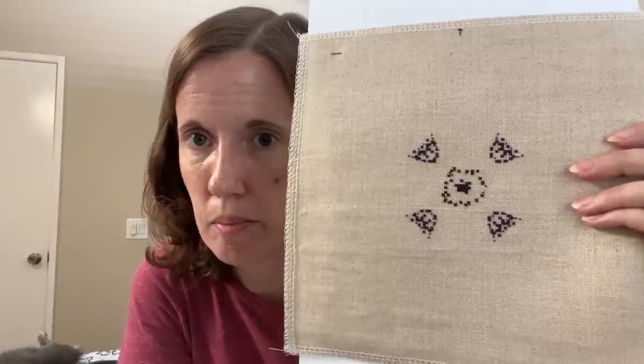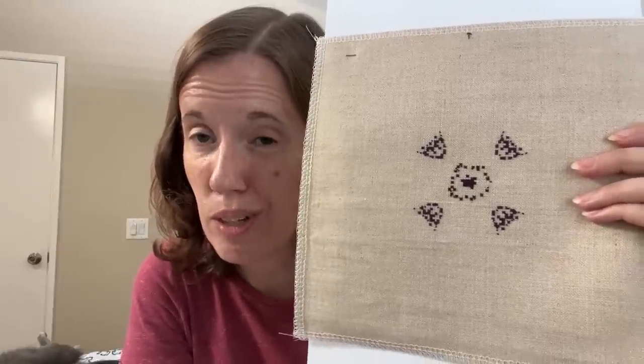So I'm not sure when this will come out again, but it's cute. It's fairly small. And it's one of those things that if I really wanted to finish, I could just pull this out and see if I could try to get it finished.